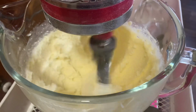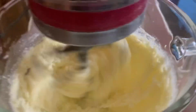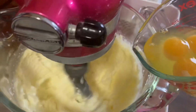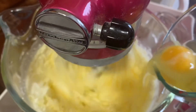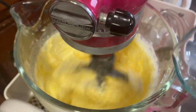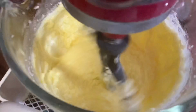Okay, Super Bowl and Valentine's weekend. You're seeing here that I am creaming the butter and sugar together to make some delicious sugar cookies that I made and frosted for my husband to take to work the following day, which was Monday the 14th, Valentine's Day. I made an assortment of cookies for him to take into work. So I made snickerdoodles, and I also made these sugar cookies and frosted them with a homemade royal icing. They turned out really, really cute.